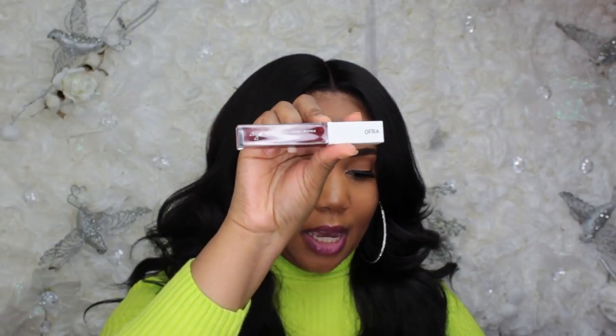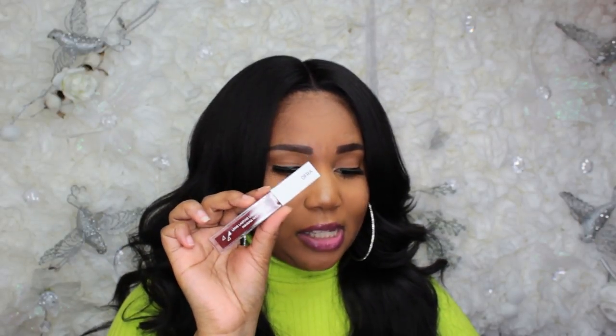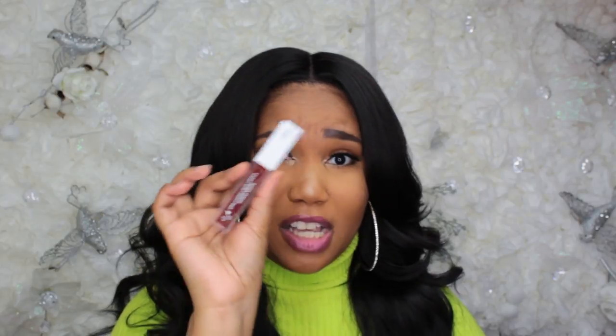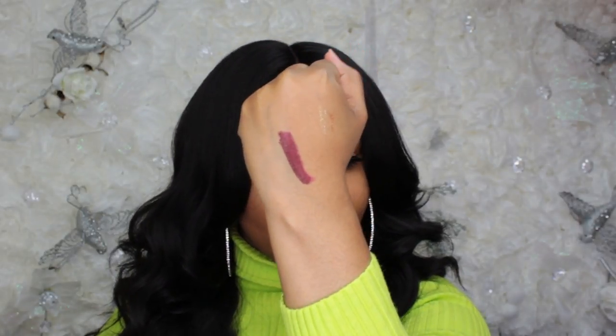Also got was an Ofra long lasting lipstick. So I got this one in, what's the color, Havana Nights. And this is my first product ever from Ofra. Like, I've seen all of the YT, but you know, I've never purchased anything on my own, so this is my first thing. So it says it's a long lasting lipstick, and this retails for $20. This better be the best lipstick I ever, let me see, let me swatch it for y'all. It's a very pretty color. So we're gonna try this out too.